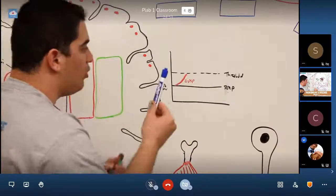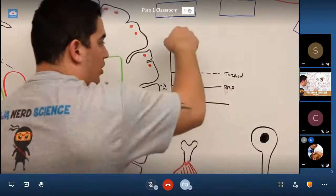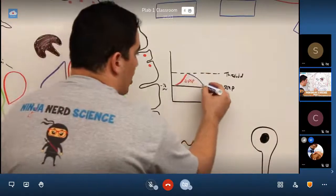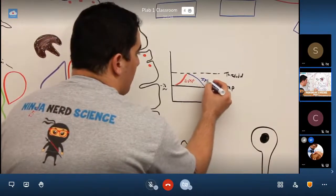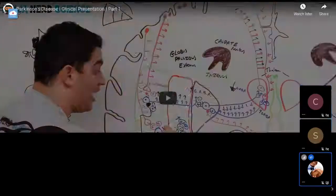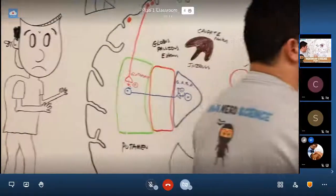But then we use the blue to denote the GABA. It's actually bringing the resting membrane potential away from threshold. So then what would that generate? It would want to generate an IPSP. So if you think about it, there's this mixture, right? Then what's going to happen? So if we look at it like this, let's come over here real quick and look at the graph.